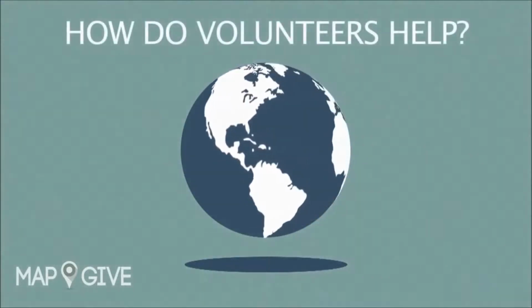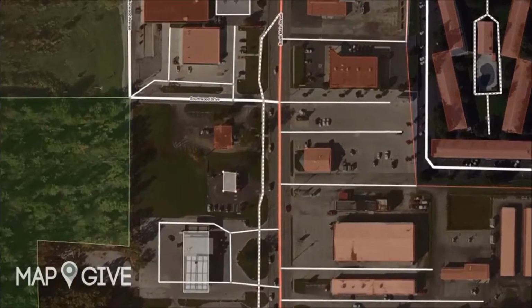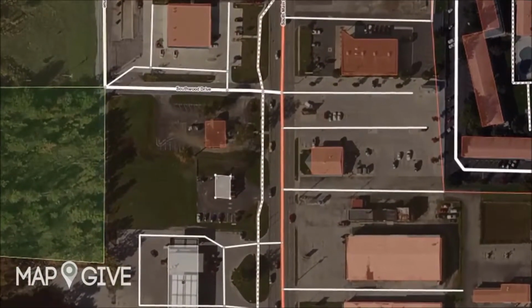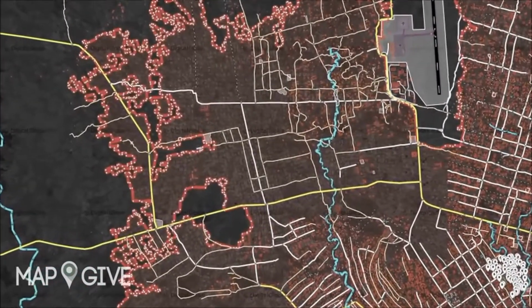How do volunteers help? The way that a volunteer can help is by looking at satellite imagery and picking out different predefined objects and saying, okay, I see a house, I can trace the edges of that house. I see a road, I can trace the line of that road. I see an edge of a forest, I can trace the edge of that forest. You'll get the skills to map. What you'll give helps communities around the world.